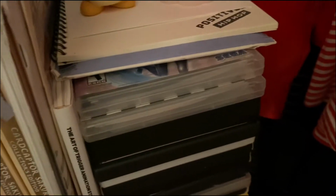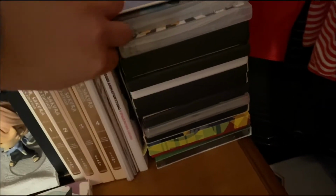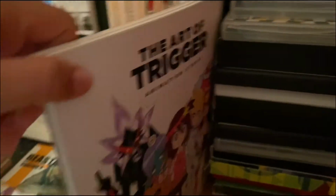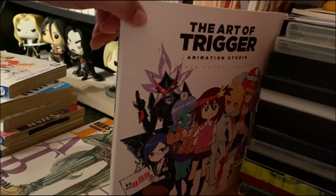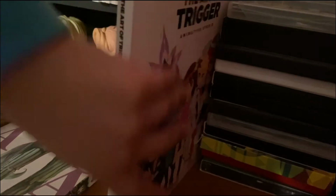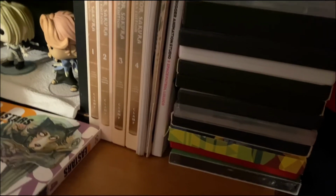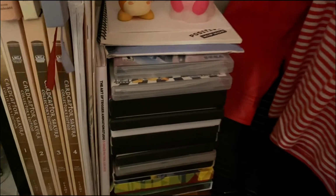and this is my prized possession. I can't take it out fully because things will topple down, but I can kind of smush it out a little bit. Give me a moment. This is my Studio Trigger Space Luco art book. My sister got me this for my birthday in 2017, and I love it. It's my prized possession. I squealed when I got this. It's beautiful. I might do a little flip through of that book one day, because it's wonderful. Not enough people like that series.